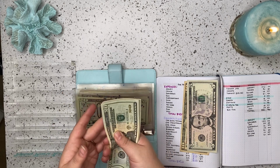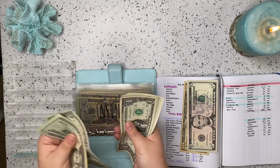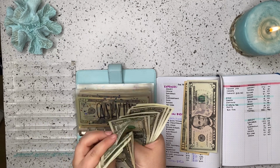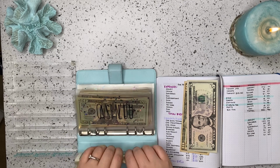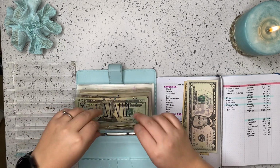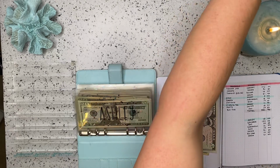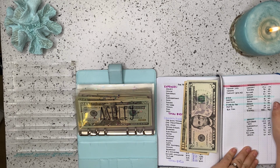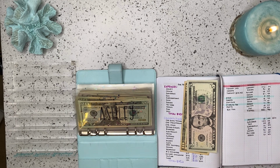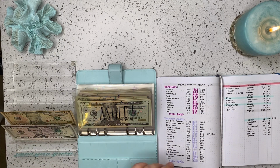And left over in my envelope, we've got $54 left over. Let's make sure we mark that off over here, 54. That pen does not want to work. Let's see if this one will work for us. 54. And we'll slide this over here into our tray.